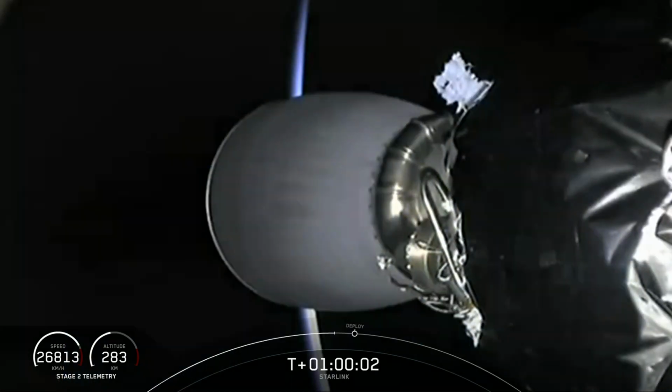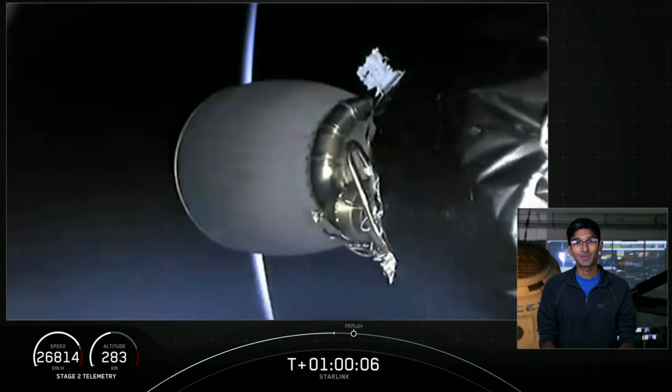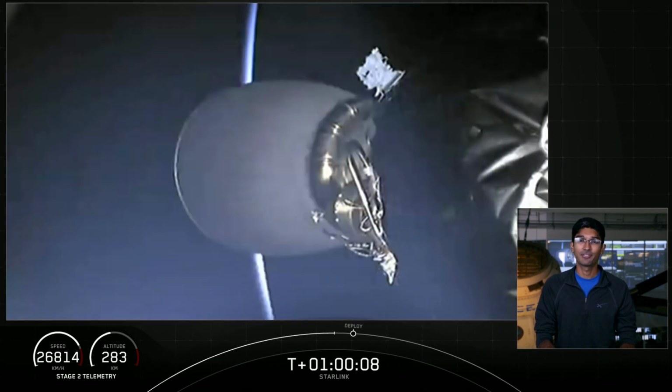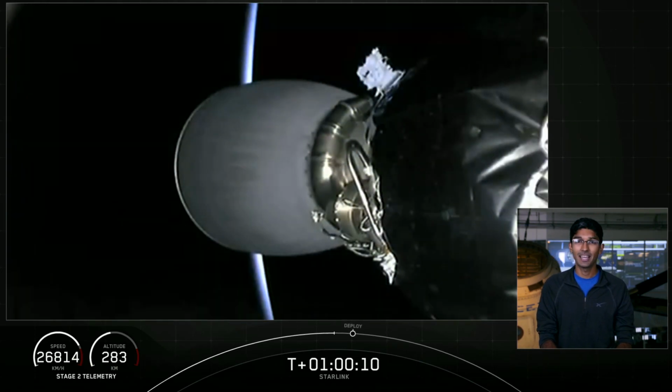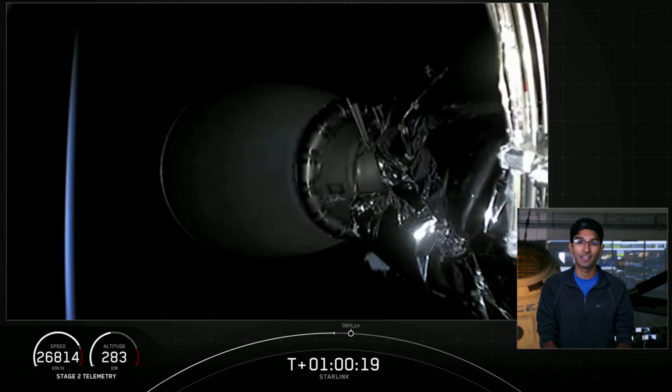Welcome back to our coverage for the Starlink launch. If you're just joining us, we had a successful ascent of the first stage at 7:29 a.m. Eastern Time. We recovered that first stage as well. The second stage is currently in a circular orbit around the planet, about 275 kilometers above the Earth's surface. Coming up next will be deployment of the 60 Starlink satellites. We actually just saw a shot of them earlier.